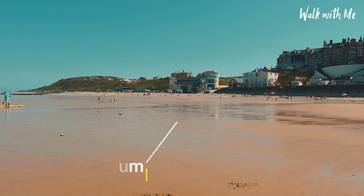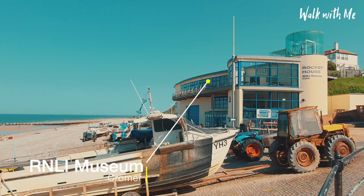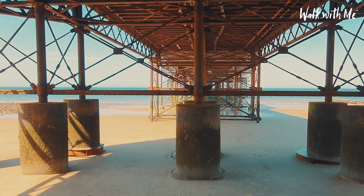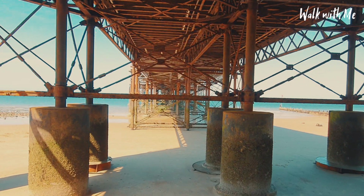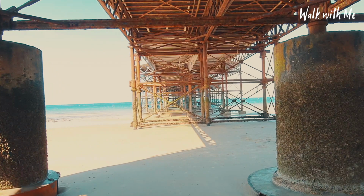And if you fancy going to check out the history of the lifeboats here in Cromer, the RNLI Museum and Cafe is just over there. Now, I don't know why, but there is something that I love about going underneath the pier. I always find it so fascinating, and the glimpses that you have as well, through the metal railings, towards the sea.